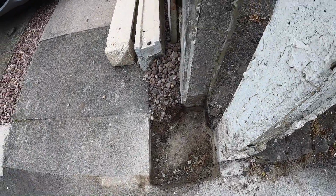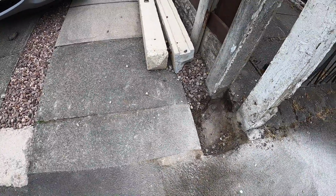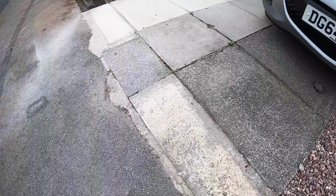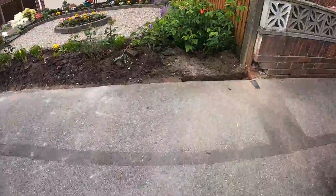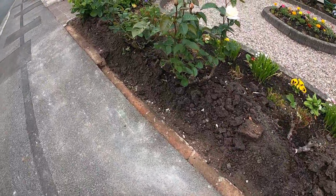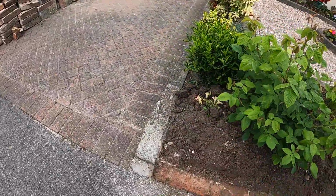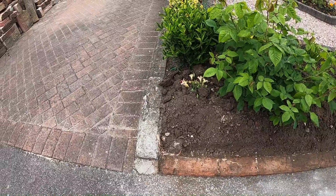Now that's going to be a 9-inch pillar, 1 brick. The reason being we can't get a 1.5 in there. This one's going to be 1.5. All ready to go. Looks a bit wonky that bottom bit, so I might be doing a bit of cutting to level that up. I might just dig that out a little bit and put a return on that, just to give it a bit of strength.